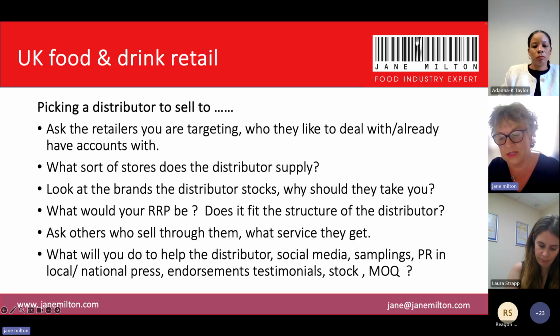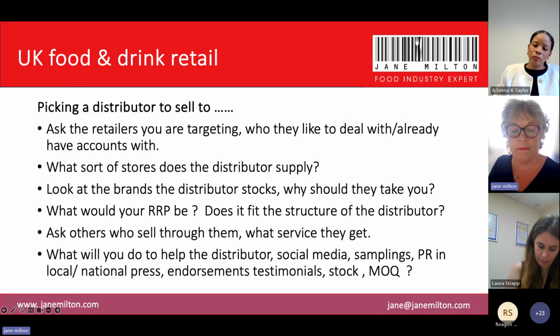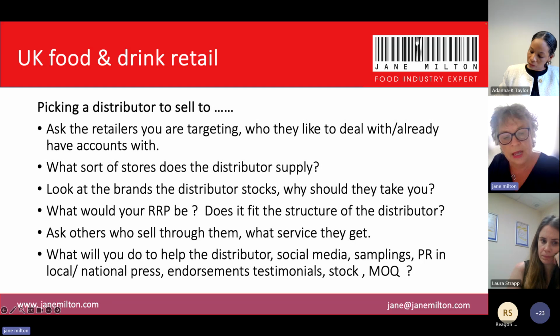Whereas if you go first into independent stores, they often will allow you to do sampling, or they will arrange for sampling. They will get their staff to do it. Their staff will be able to tell their customers, they know their customers, they can tell them what's new since they've last been in store. So it's really useful sometimes to begin in the independent sector and build your brand and build your name before you try to go mass market.